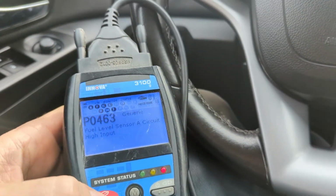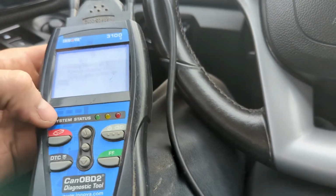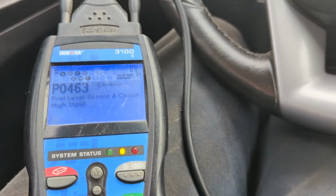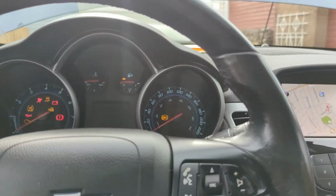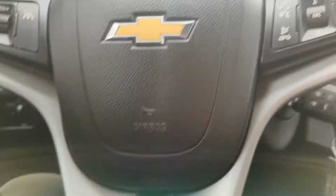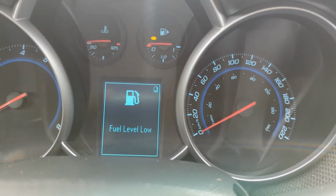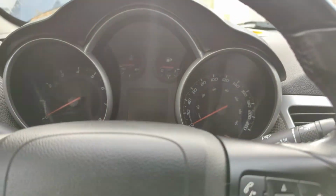I don't know if I could erase that. Erasing, yes. Let's try that. Erase was successful. Well, just because you erase it doesn't mean anything. But yeah, there it is. Something just, oh, fuel level low. Well, that's nice. Okay, so we have one code. That's one thing to go by. And so we'll assume that it's not a fuse issue. And I also have, as I just mentioned, this AC off due to high engine temperature. I did read about this before. This is a sensor under the hood. So let's research that also.